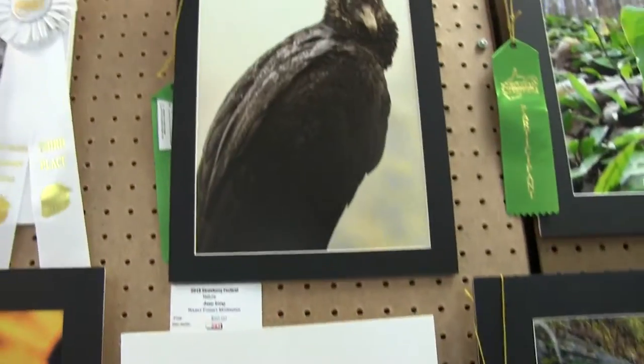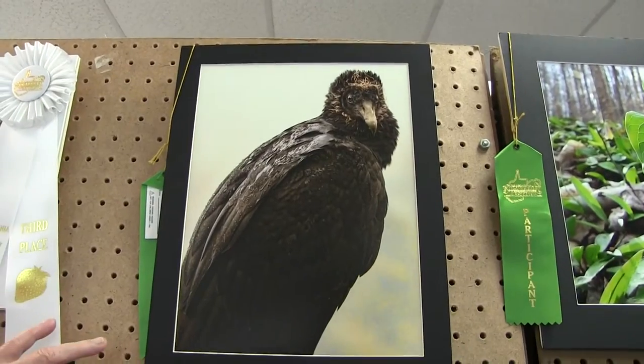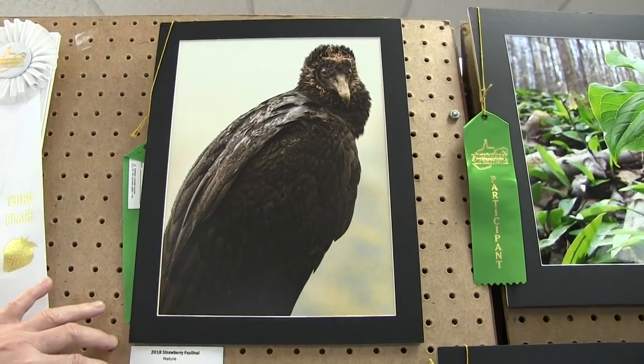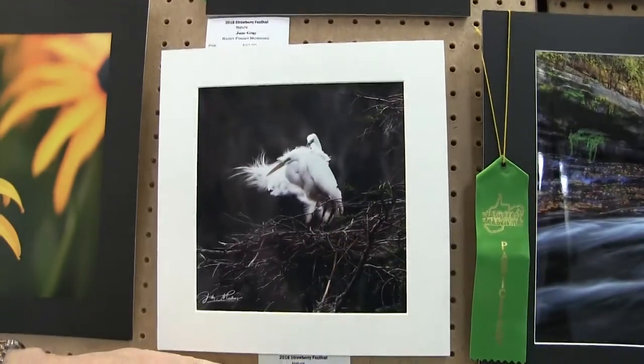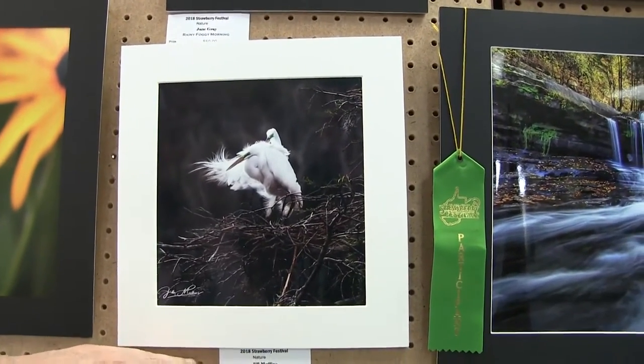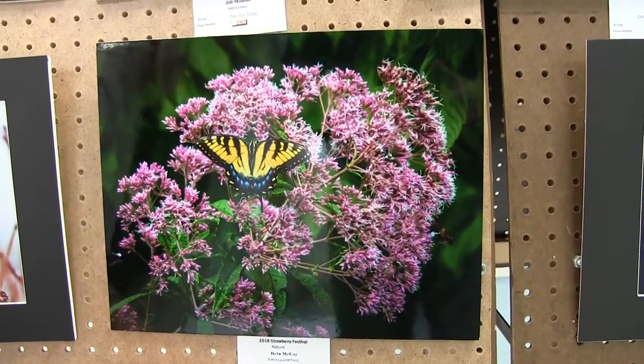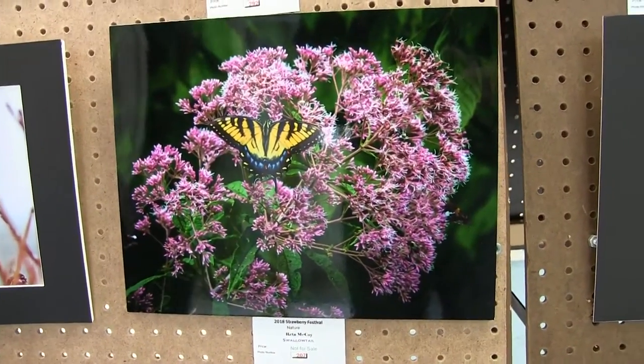I like that picture. Oh, look at this. Nature, Jane Gray, Rainy, Foggy Morning, $50. Jim Mullins, Nesting. It's not for sale. Here's a pretty butterfly picture. Rita McCoy, Swallowtail. It's not for sale.